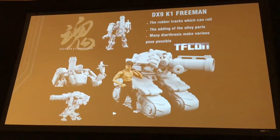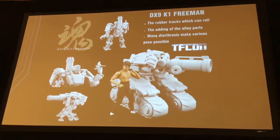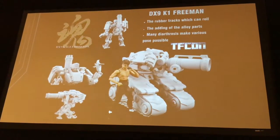So anyone who really got into that game, this is going to be that figure you're going to need to have. I don't play it, but I really want it. I think it looks amazing.